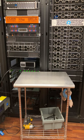This is all the lab we use for the content we create on storageview.com.